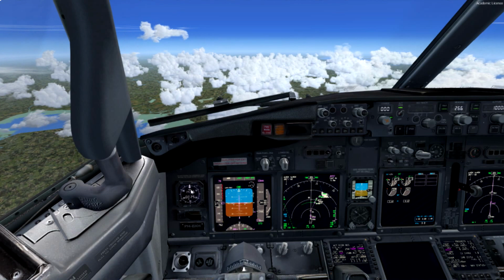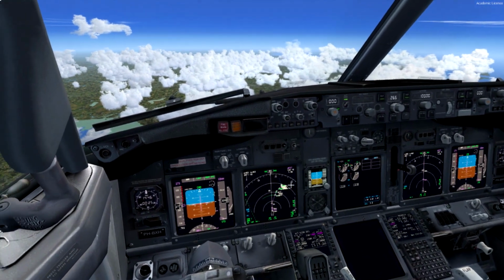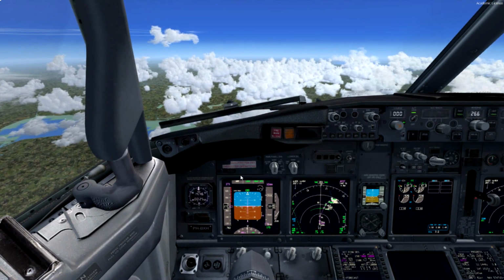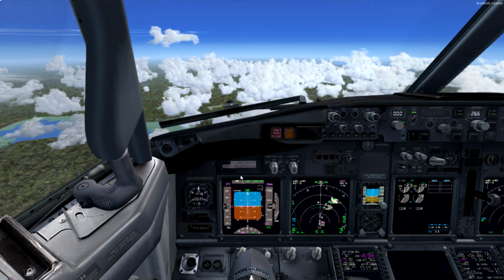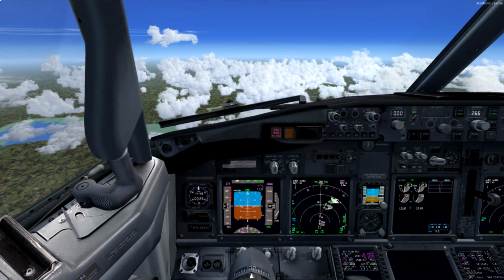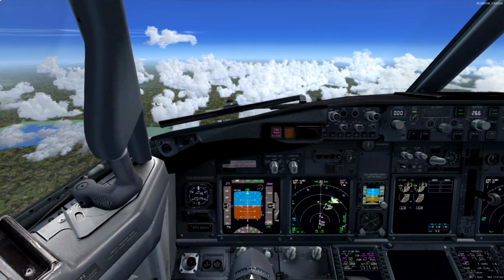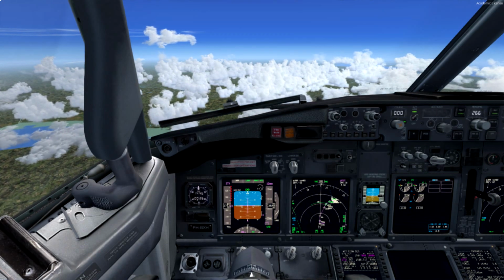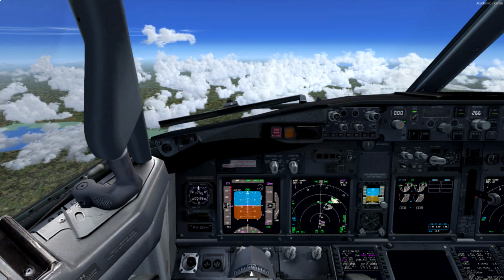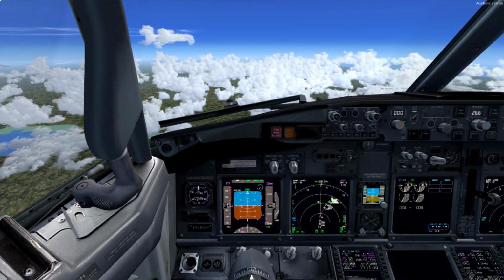So yeah, we are 25 minutes into the flight, I think 37 minutes after we departed the gate. This flight was scheduled to take 1 hour and 10 minutes from gate to gate, I imagine. So yeah, let's see if we can match the target.